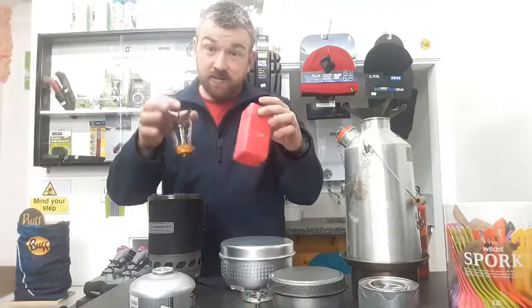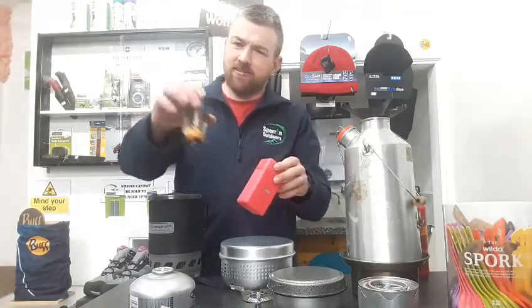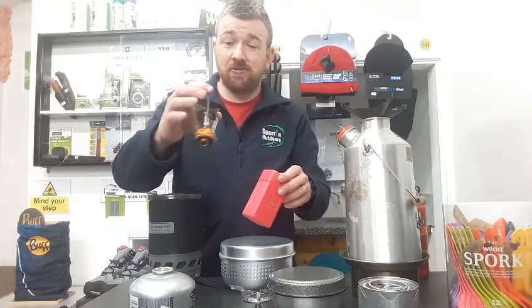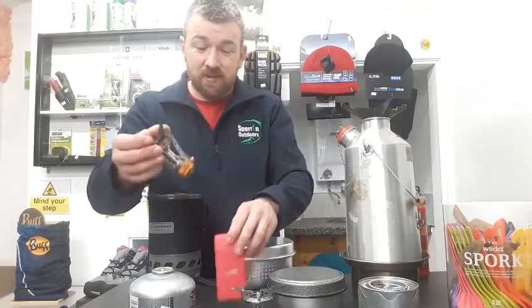And these are great. They're really fast, really compact, and I used this for hill walking for years. This one here is actually about 6 or 7 years old, and it's still going strong. I still use this one. I know it's only 14 or 15 quid, and it's a great bit of kit.